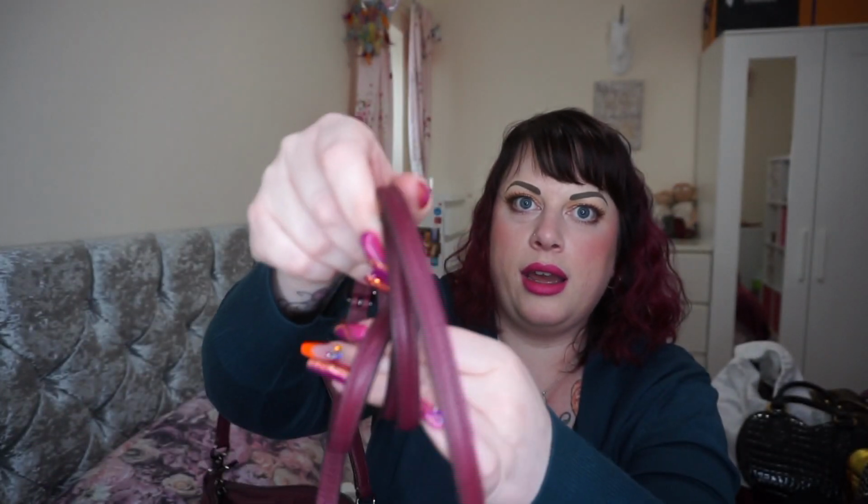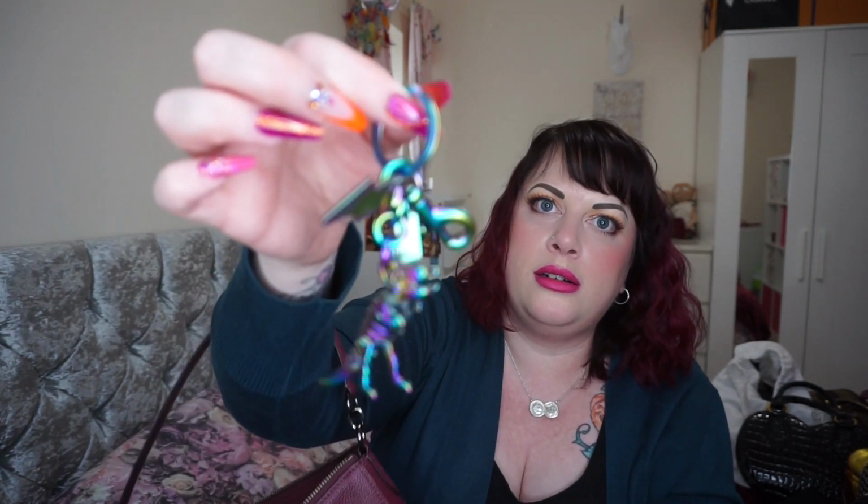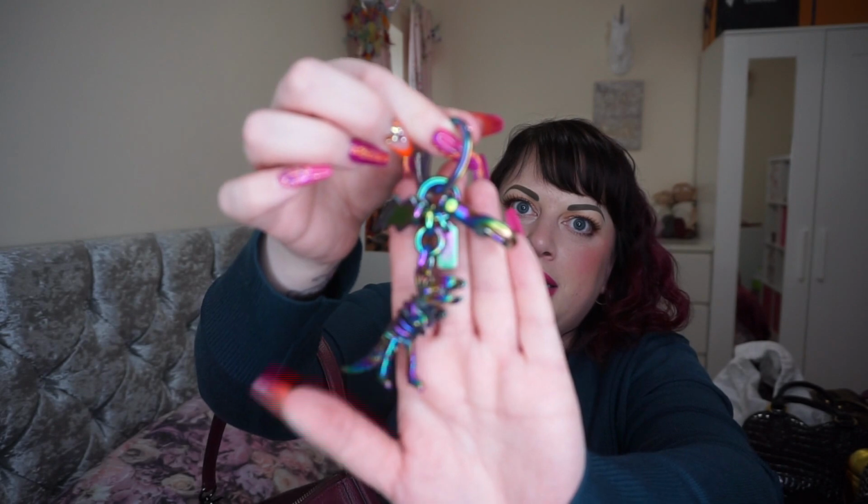And this bag again has the nice thin Coach crossbody strap. Super comfortable, love that. Inside the bag, one large compartment with a zip pocket, and that's about it in there. I've also got my little oil slick Rexy charm in there that I wear on this bag. And then I think I have 4 bags left.